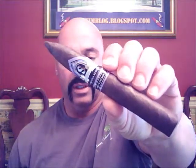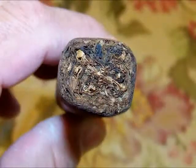This is the 2007 vintage Torpedo, 6 1/4 by 54. Very dark cigar, but it is not a Maduro. It is slightly square pressed, if you can see, it's box pressed. And it is very heavy in the hand. It feels very nice, very dense. It's very well made. Everything about it looks very nice.